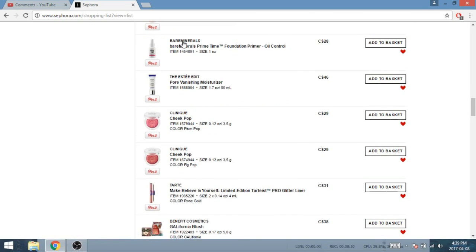Okay, so Bare Minerals Primetime Foundation Primer Oil Control. Again, that was just something I might want to test eventually. And this Estee Edit Pore Vanishing Moisturizer, I've heard it's amazing, but I have some other skincare later down on my list that I really want to get, so I don't think this is going to happen this time around.